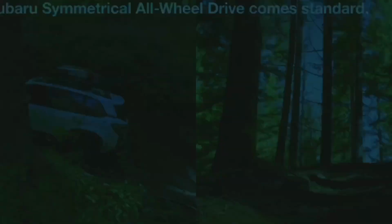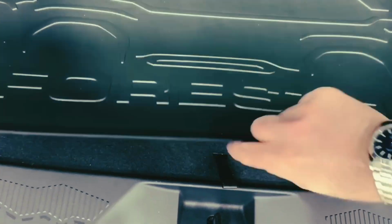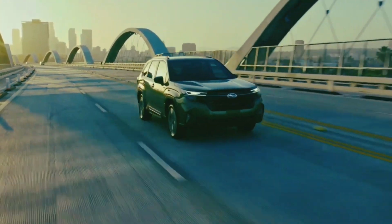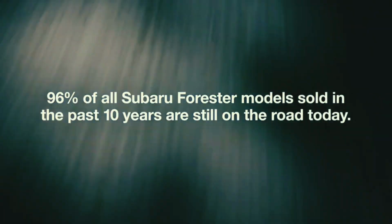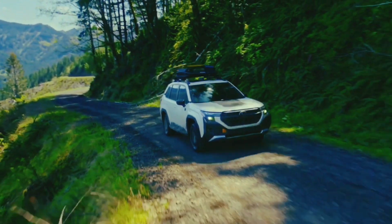But let's get to what really matters. How does the Forester drive? That reduced horsepower we talked about in Chapter 1? You can feel it. Around town, the difference isn't huge, but when you push the Forester on the highway, especially during overtaking or climbing hills, you'll wish it had just a little more punch. It's not underpowered, but it's also not exciting. The steering, however, is well-tuned. It's responsive, predictable, and gives you confidence on the road.